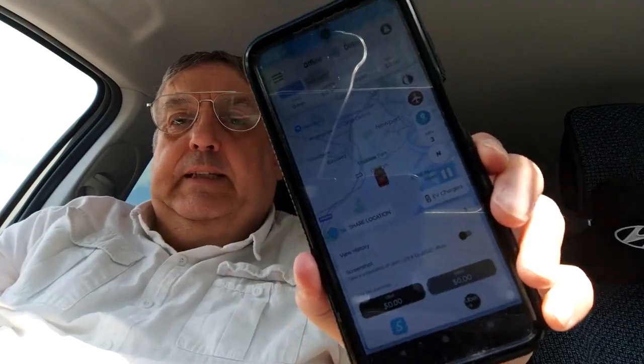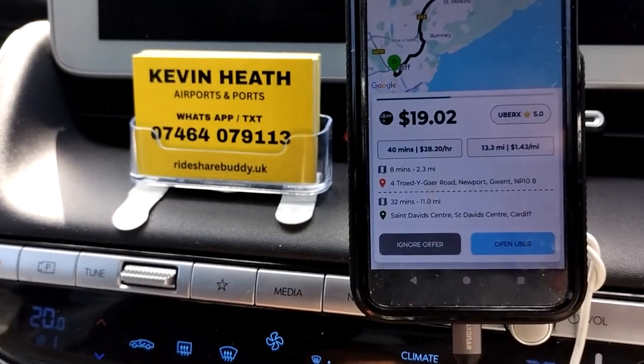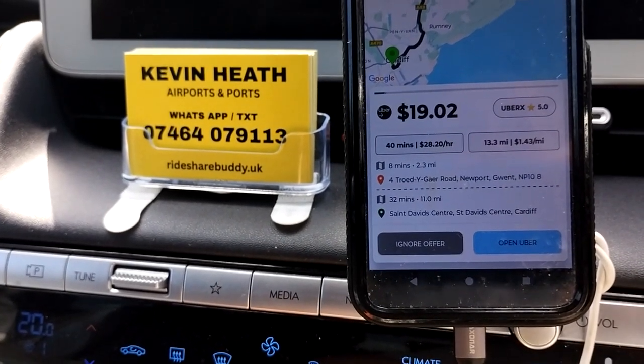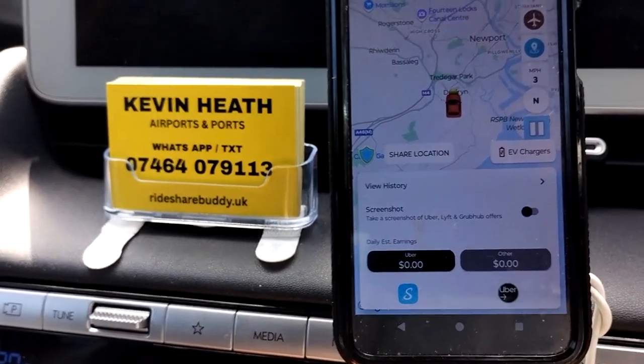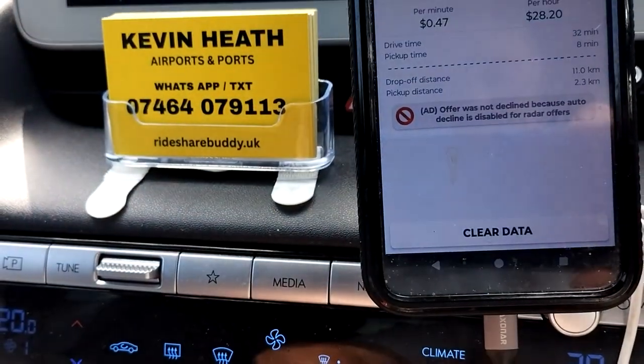There we go. Let's wait and see what happens now. Well, so just got a job coming in. What does it say? It's 2.3 miles away. So that should have really auto-rejected. So let's have a quick look and see if it's auto-rejected or not in the history.